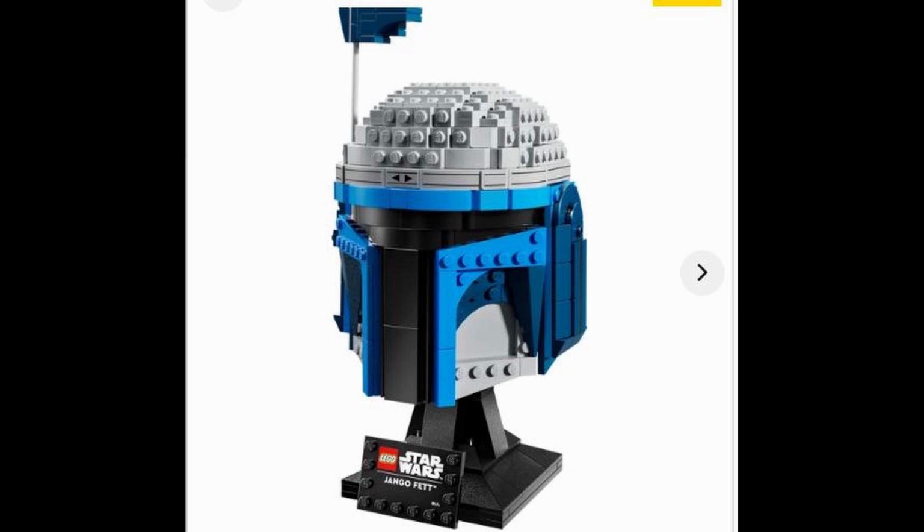We have two helmet sets, an interesting one and a really interesting one. Now the interesting one is Jango Fett's helmet. It looks so good. This is a helmet that people have been begging for since the beginning of the helmet series. The fact that it's taken this long to get Jango Fett's helmet is crazy. I'm actually, spoiler alert, working on another review right here. And this is one of the best looking helmets so far.